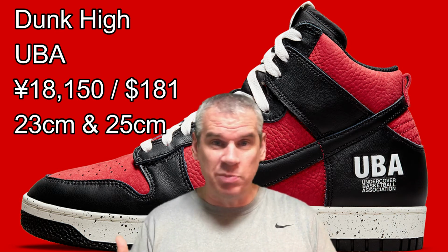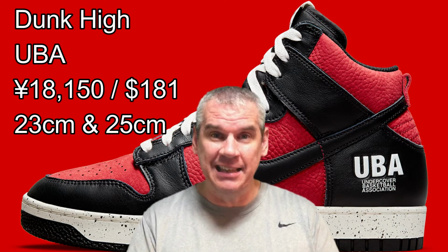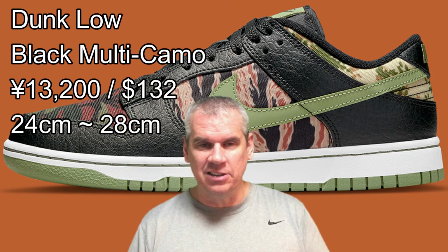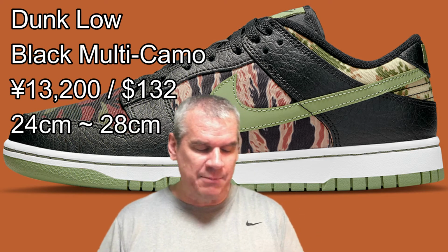So that's a big shoe, and I couldn't believe it was sitting on the SNKRS app. I'm like, why on earth would that be sitting there? That's a huge shoe that people are definitely going to be interested in. Just like this one right here, right beside it on the SNKRS app, in stock, sitting in Tokyo, Japan, the Dunk Low Black Multi-Camo.